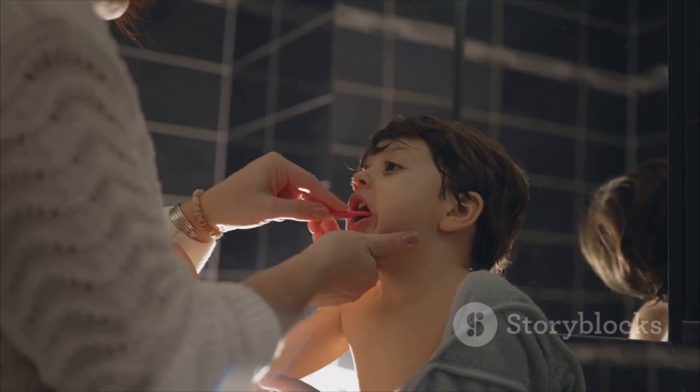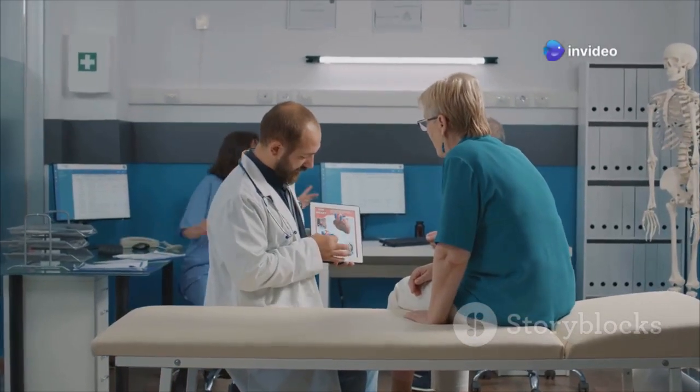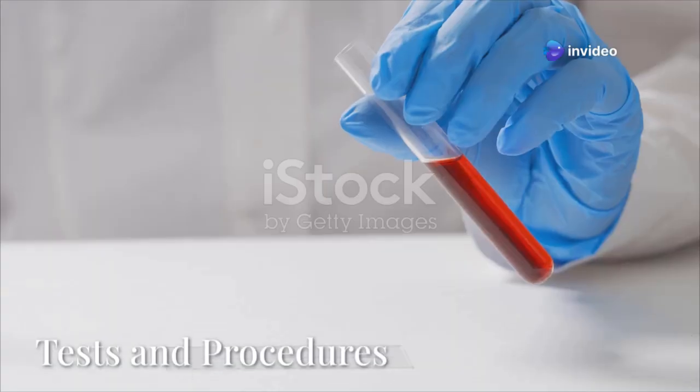Simple activities like playing sports or brushing teeth can become risky. Early diagnosis is crucial for managing symptoms and preventing complications.